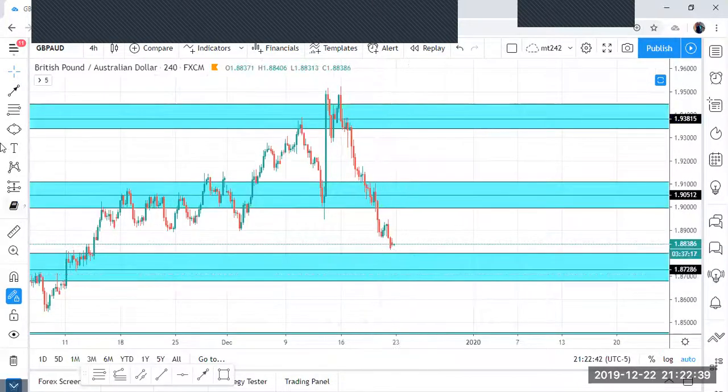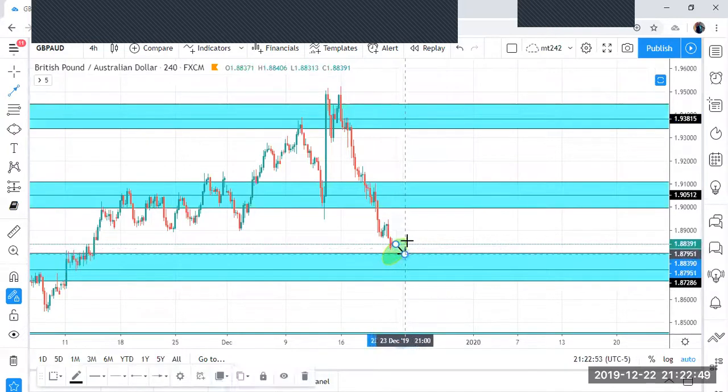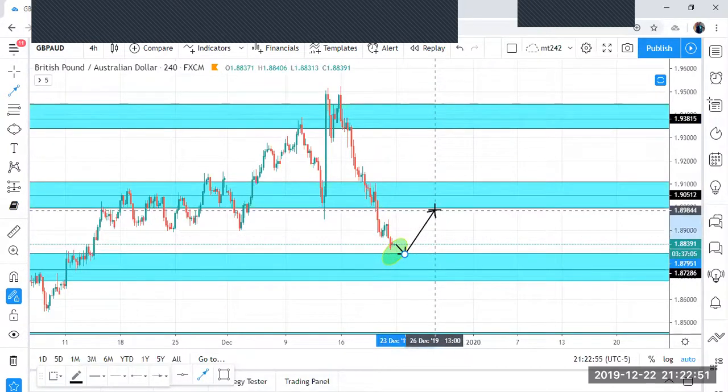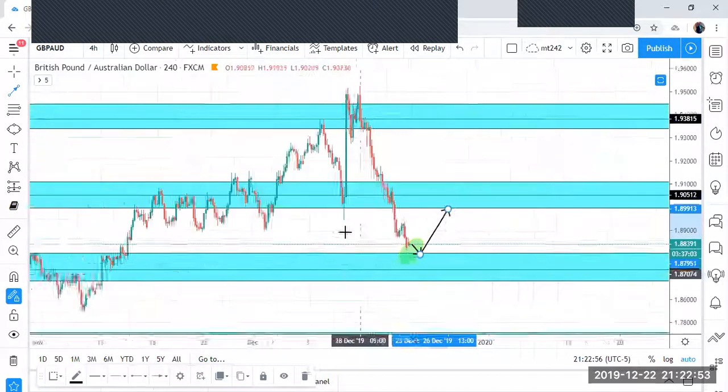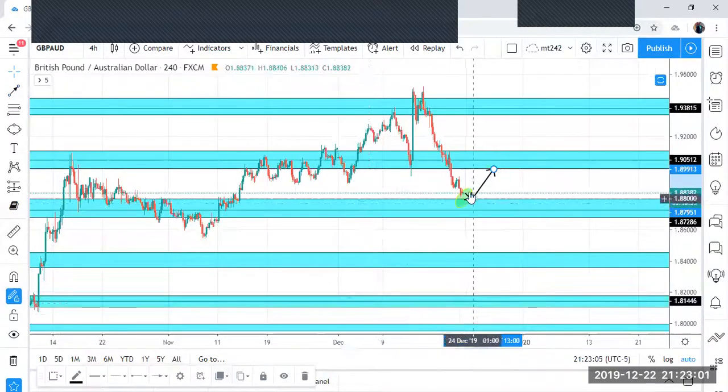GA, want to see if price finds support here on the zone. If it does, we're looking to buy it up, because price just been dropping, no real pullback. I'm expecting a real pullback. I'm expecting price to find support here on this zone and then take off to the upside to give us a pullback.